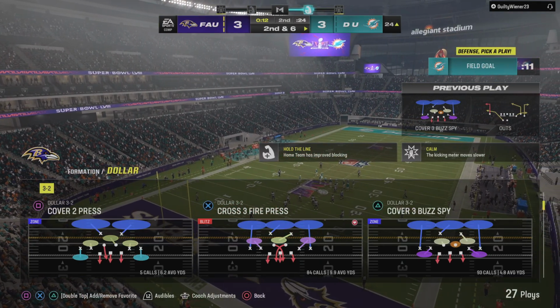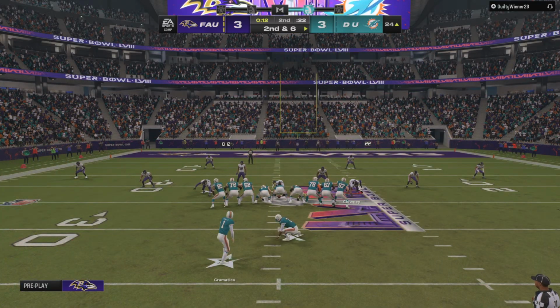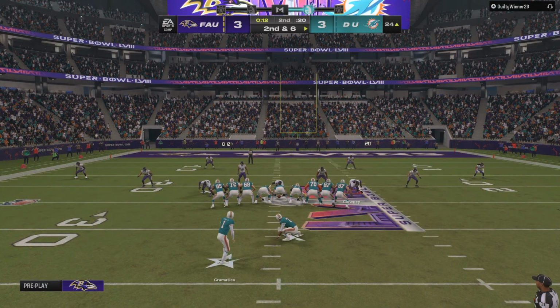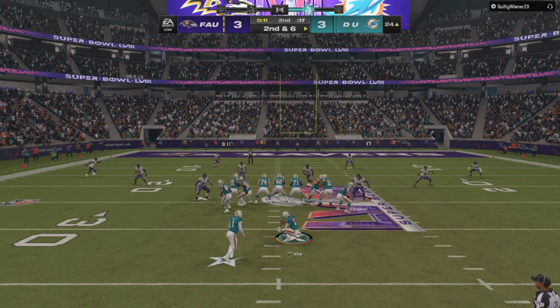All defenses worry that whenever anyone catches the ball and has a head of steam coming out of the backfield, it can turn into a big play with missed tackles or he runs through people. But they were right there waiting, and they stopped him for a minimal gain.